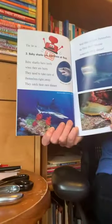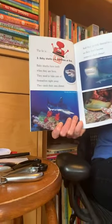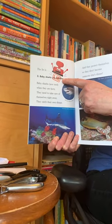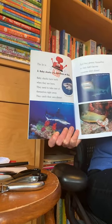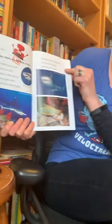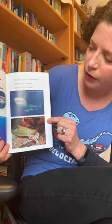And the answer is number three. Did you guys guess that? Number three, baby sharks are toothless at first. That is a lie. And you see how the Truth Sleuth stamps that? A lie. Baby sharks have teeth when they are born. They need to take care of themselves right away. They catch their own dinner and they protect themselves so they don't become someone else's dinner. Those are important things that baby sharks have to do the minute that they start to swim.